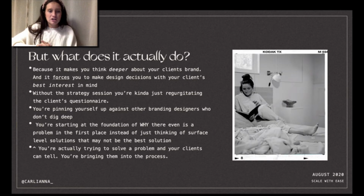And if you don't have a strategy session, and you're not asking follow-up questions, and you're not challenging your client, and you're not clarifying things, what you're basically doing is just regurgitating things from your client's questionnaire. Like when you're asking them, who's your audience? What struggles do they have? What do you want? And if you're just taking those answers into a brand strategy template that you found on Creative Market or whatever, it doesn't really solve any problems. You're just regurgitating what they told you on the questionnaire.